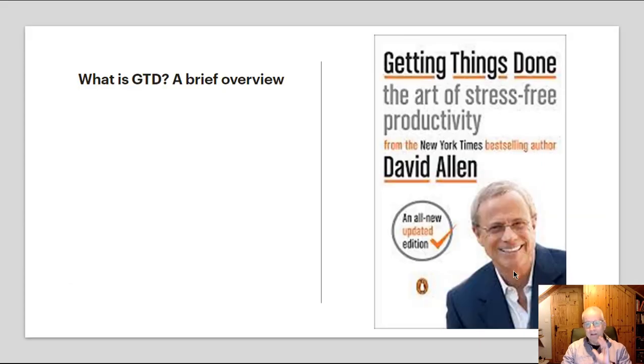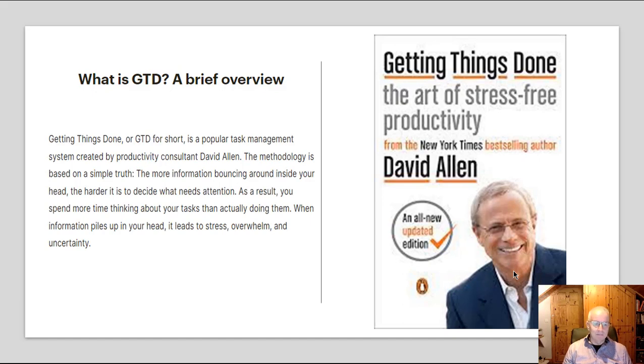So, in the event that you're not familiar with GTD, just a very brief overview. Basically, GTD, Getting Things Done, was created by David Allen. And it's basically all about a systematic approach to managing your workflow. The methodology is based on the simple truth that the more information bouncing around inside our heads, the harder it is to decide what needs your attention, which I think everybody can relate to.